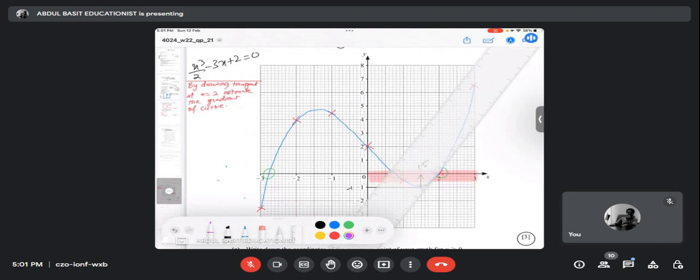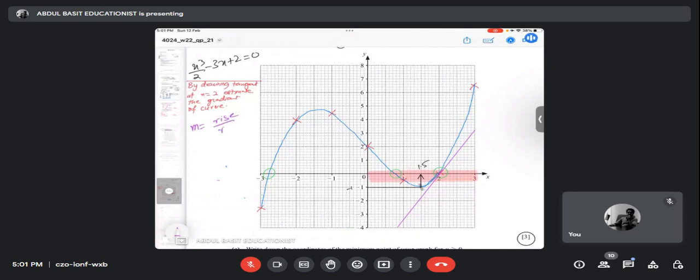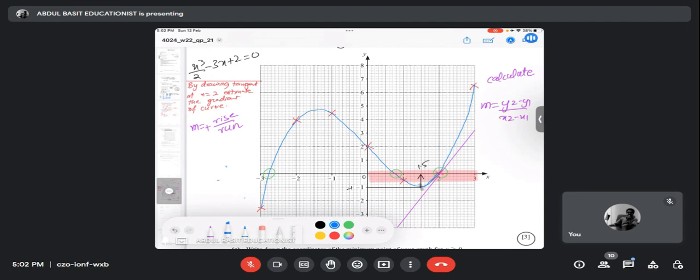Noor, beta, place the ruler so that it only touches this point and passes through. Is this clear? We know this to estimate the gradient. We have two techniques. One is m is equals to rise by run, and we know that the gradient of this line is positive. Yes or no? Yes, sir. And the other technique is the formula y2 minus y1 divided by x2 minus x1. Is this clear? Yes, sir. Remember that this formula is used when there is the word calculate, and whenever there is the word estimate, you have to estimate the gradient like the rise by run. Okay, everybody? Yes or no? Try to use the accurate thing.